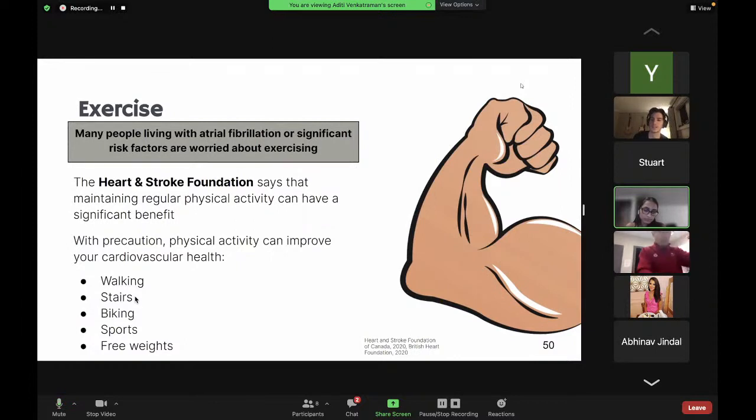Whether it's just getting a modest amount of activity through walking throughout the day, taking the stairs instead of the elevator, going on bike rides if you're able to, engaging in any sports that you enjoy, or engaging in resistance exercises rather than the aerobic ones listed above, such as free weights. There are just many ways in which you can get your exercise, and of course, finding what works best for you is crucial. What's made a difference for many individuals in finding a consistent exercise routine is the enjoyment factor, whether that is finding a sport which you enjoy or making it social by going on walks with your friends consistently on a weekly basis.